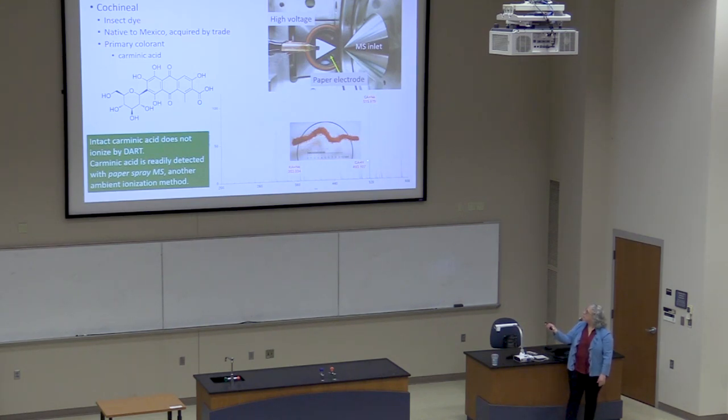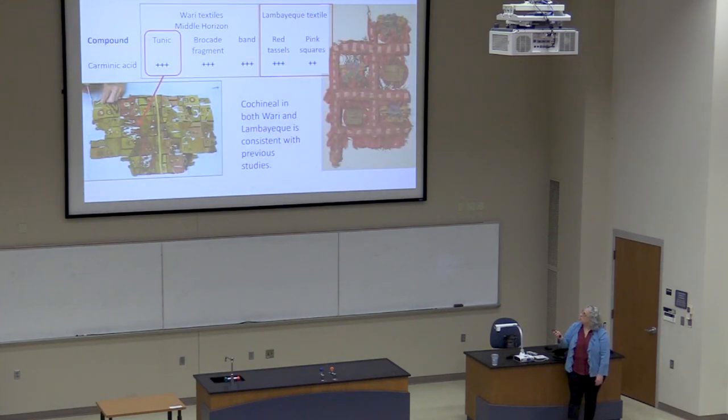And you get a spectrum of the carminic acid. Now, we mostly see the carminic acid with the sodium adduct because there tends to be a lot of sodium around, and you can see this is the darker red color. So we see in the Wari textiles, this darkish red had carminic acid. This salmon color was also carminic acid. How do you get those two different colors from the same dye? We don't really know. There's still so much to figure out about these.